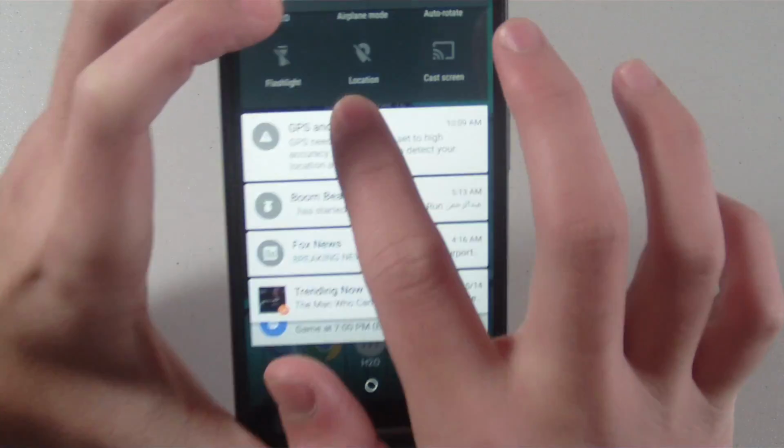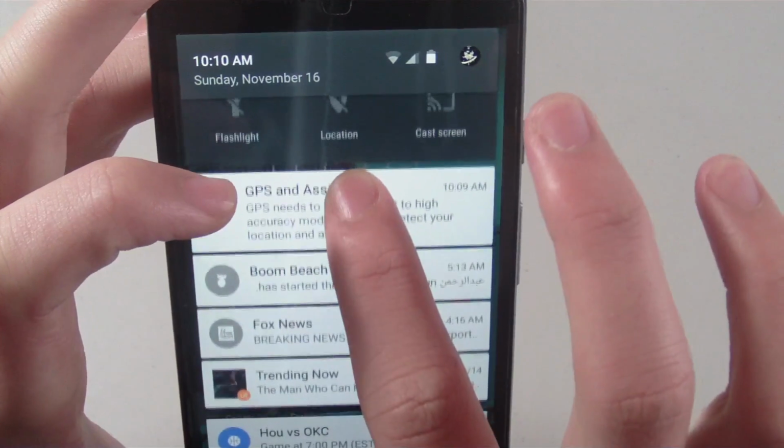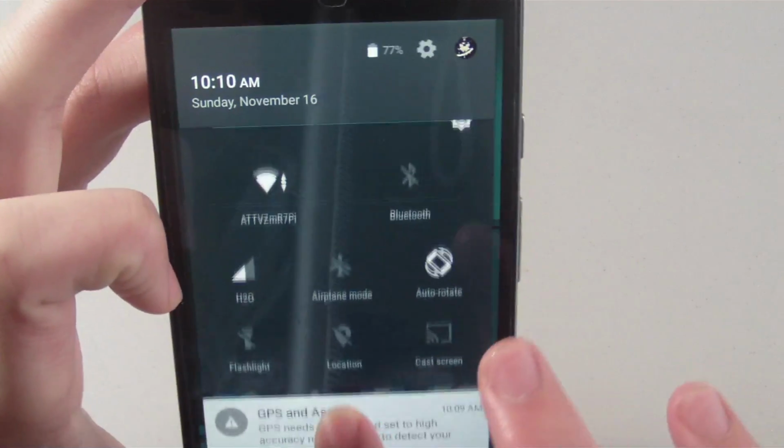When I slowly swipe down, you can see the time is gradually getting bigger, and also the battery percentage and the settings icons are slowly fading in, providing you with those smooth transitions.